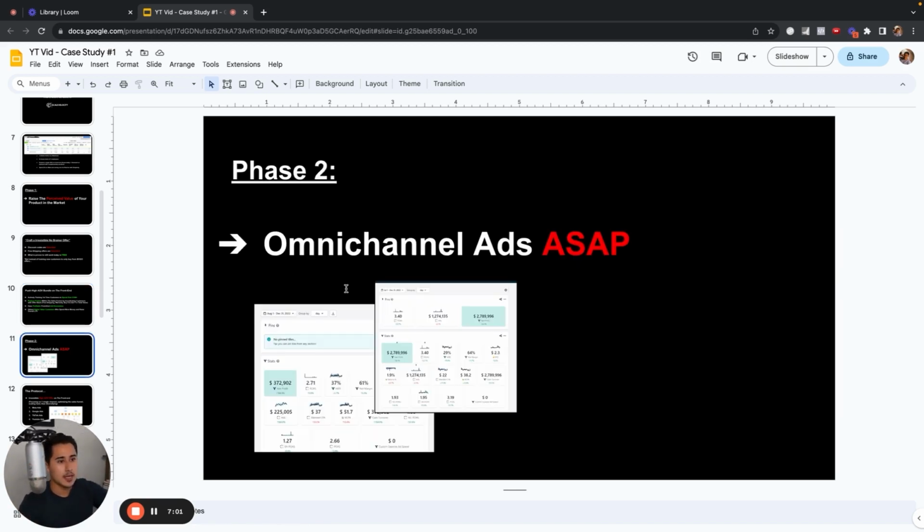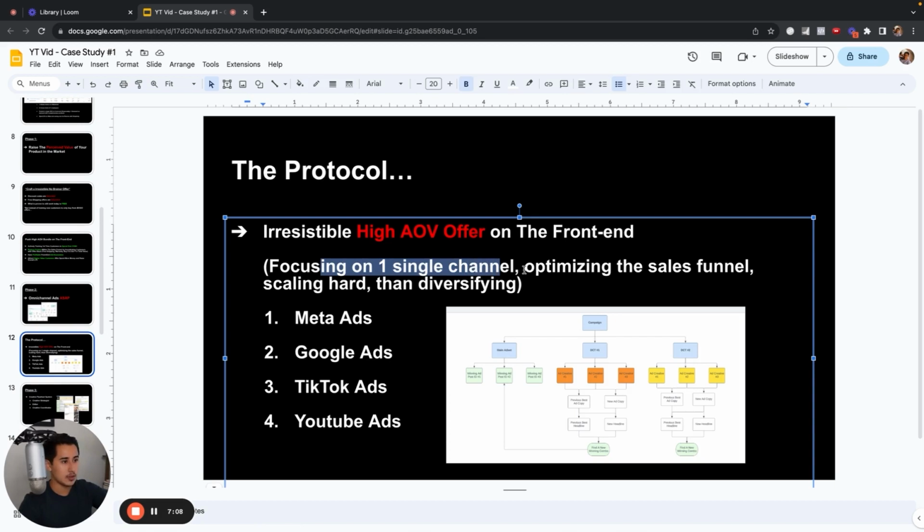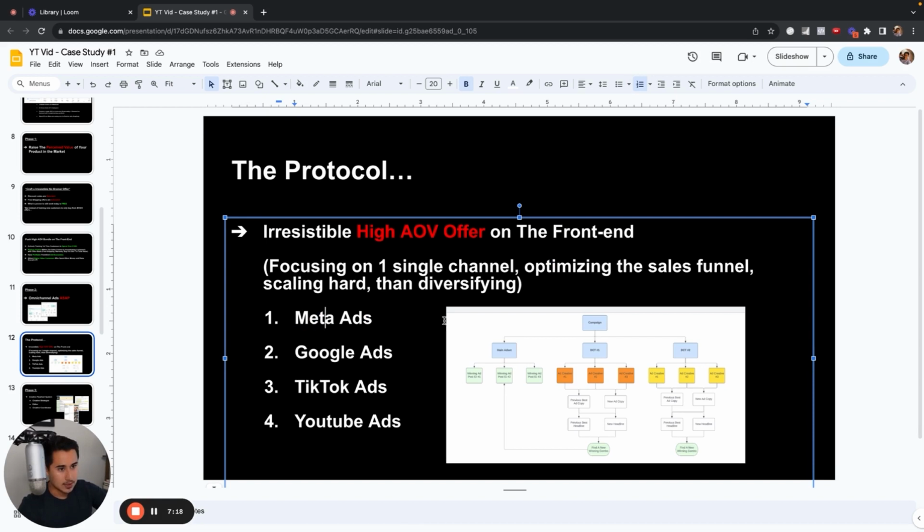Now with this phase, our next focus is of course being diversified across multiple channels. I'm always for focusing on one single channel, optimizing everything to a T, better landing pages, split testing landing pages, better offers, better bundles before diversifying. And the reason why I want to do this is because I use these platforms coherently, right?